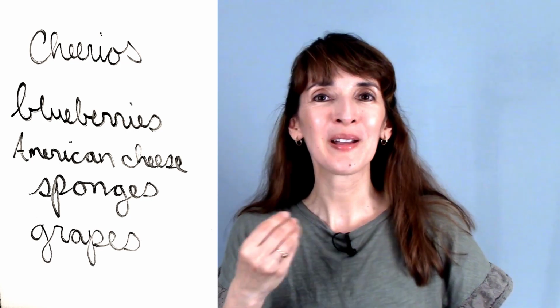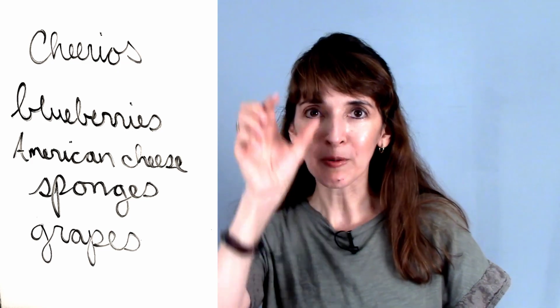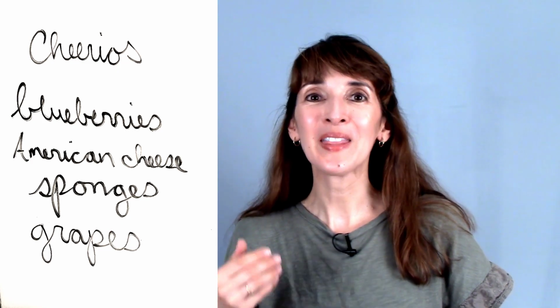One way I use handwriting in my daily life is when I make my shopping list. I used to print, but recently I've forced myself to write more in cursive. I write what I want to buy, and then when I'm ready to go to the grocery store, I take a photo, and then the photo is my shopping list.